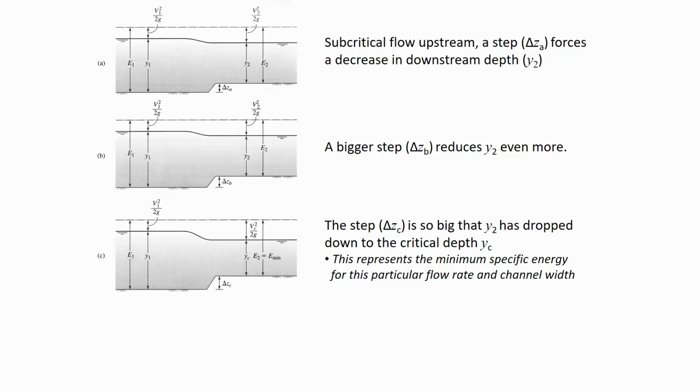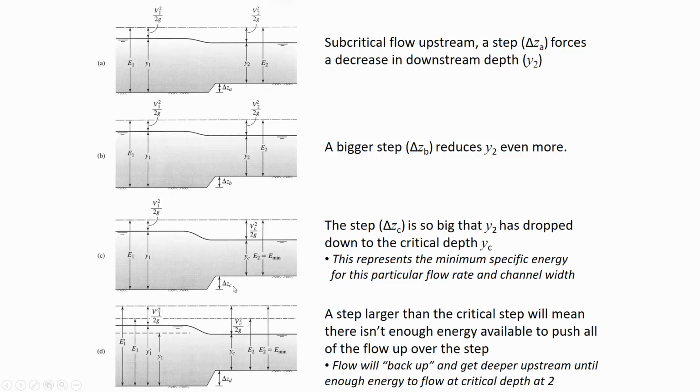So it's the minimum amount of specific energy that we can get this much flow through there before choking occurs. And so if we make delta Z even bigger than this critical height, what it's going to do is it's going to cause choking upstream. So we're going to take a look at an example today of this choked flow.